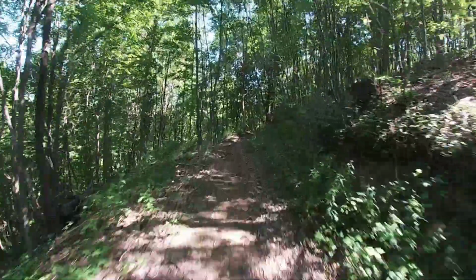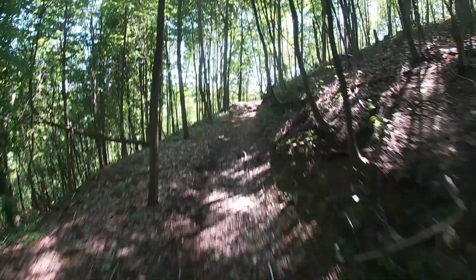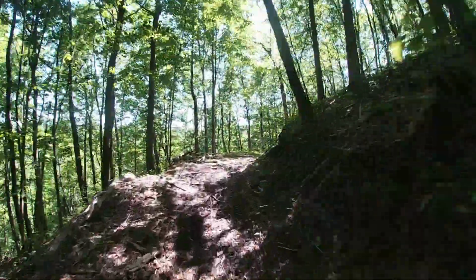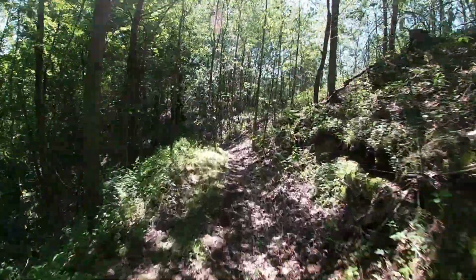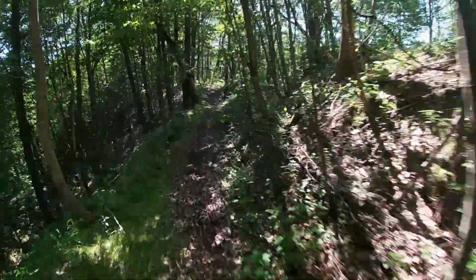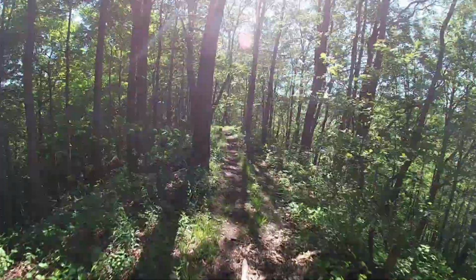The Hatfield McCoy Trail website will tell you how to plan your trip and choose your trails. It will let you know what each system has to offer, where you can stay, where you can buy permits. It tells you all that. And just remember, this trail system is open 365 days a year.